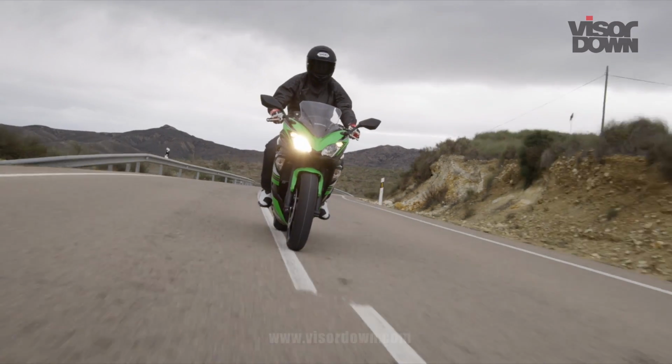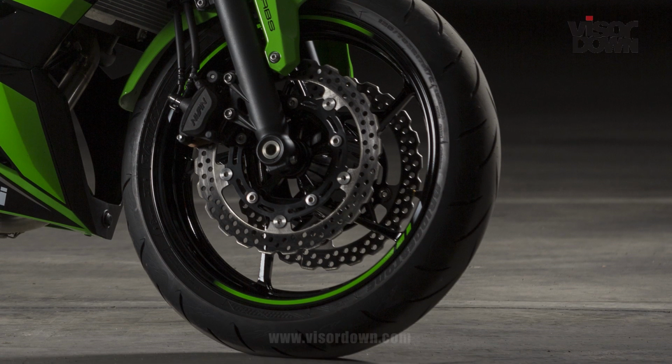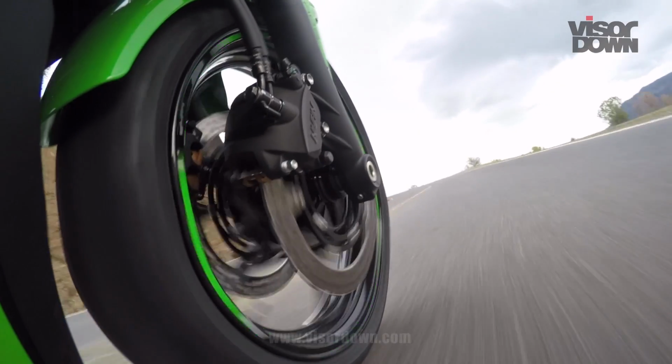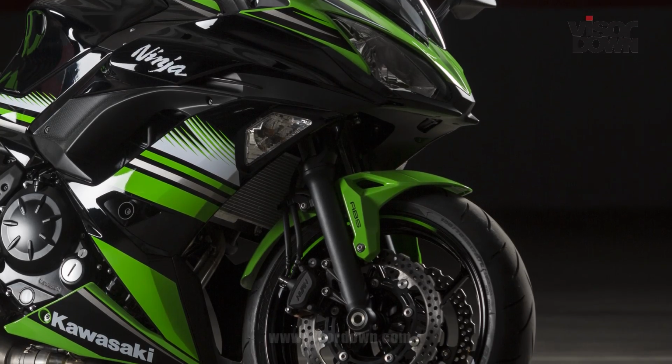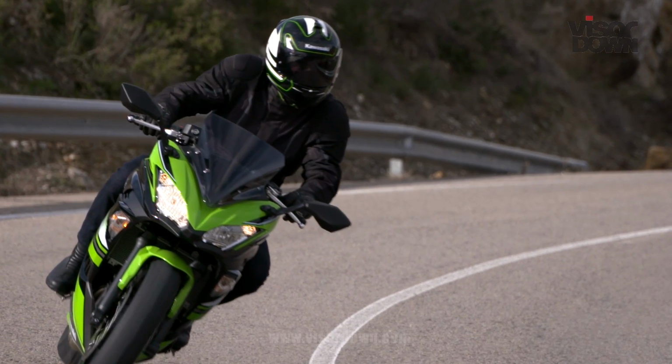And it's a similar story with the brakes. At the front, the pair of 2-piston Nissin calipers with 300mm semi-floating discs provide exactly the right amount of power for this bike with good feel through the adjustable lever. The suspension, however, is less encouraging, and it didn't take much for it to be revealed as the cheap kit it is.